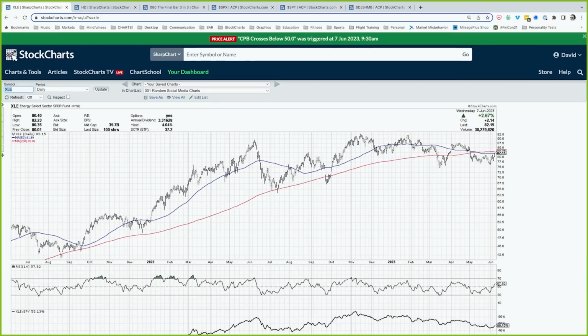Now, energy, the top performing sector today, the XLE was number one out of the 11 S&P sectors. We've talked about this rotation away from some of the growth leadership that's been arguably the story in 2023 and into some of those beaten down sectors like energy, like financials, even things like utilities, which are starting to actually show some signs of life.